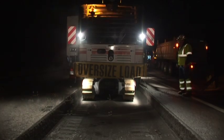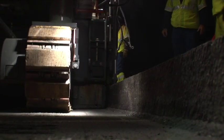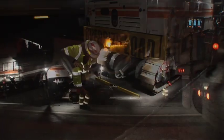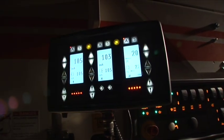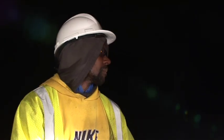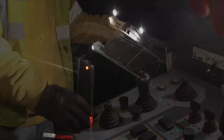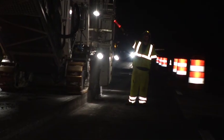Virginia large milling machines take over the first part of the construction project. The recyclable material is milled out in one pass down to a depth of 10 inches. Level Pro, the Virginia leveling system, takes over the operation and automatically controls the milling depth. The job becomes easier for the driver and the groundman. Due to the traffic situation, milling work is done at night.